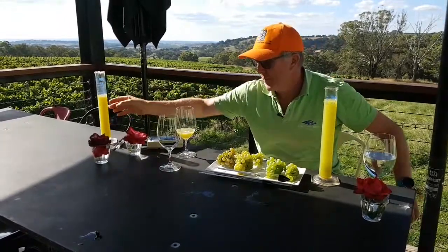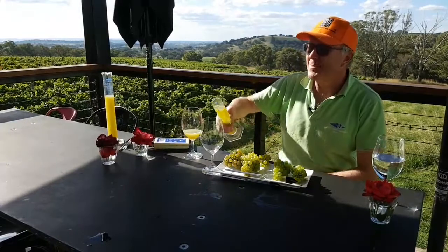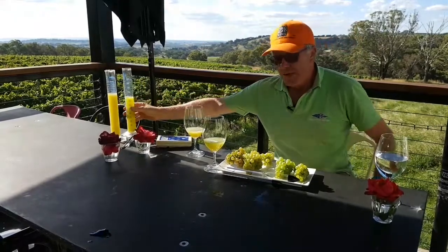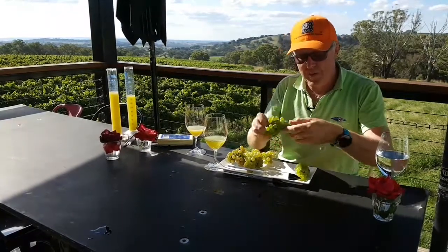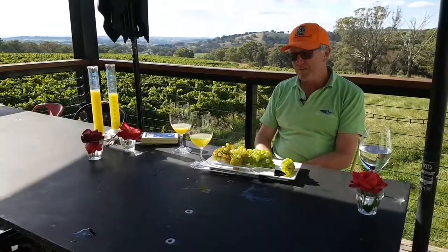Really healthy, full of vitamin C. And so there's many things you do when you're looking at harvesting your grapes. You're looking at how the bunches look, and these Sauvignon Blanc are looking really good. There is a little bit of botrytis out there with all this rain.